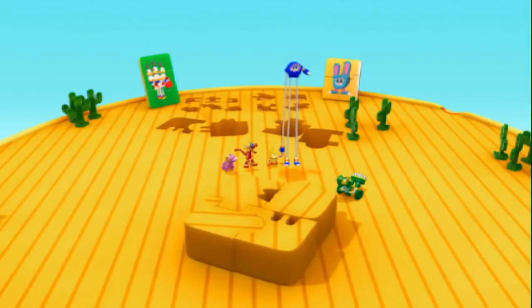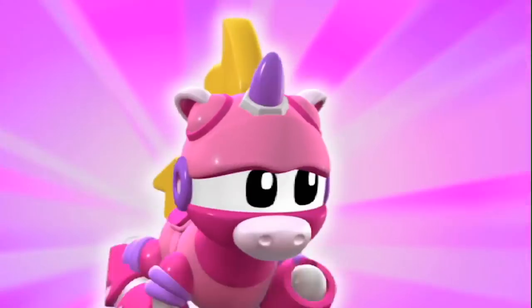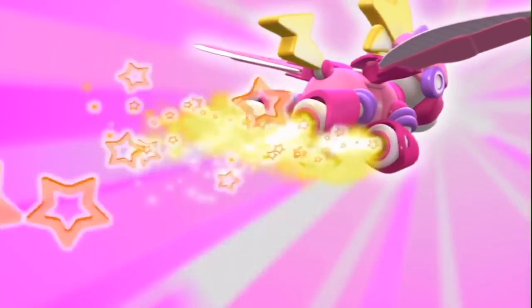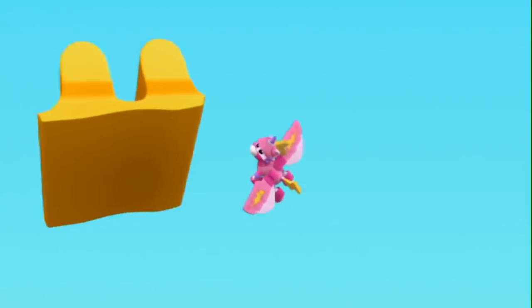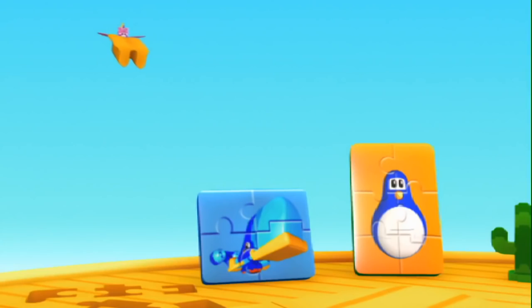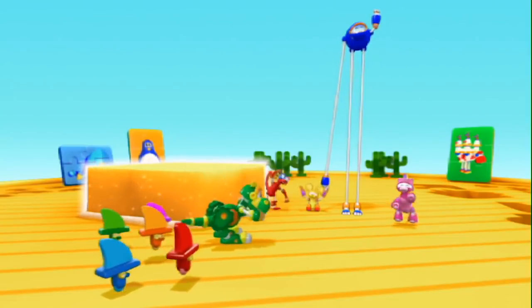Even I can't stretch to the sky. But I can fly to the sky. Animal Mechanicals can do anything! Unicorn! Mechana Fly! Mechanicals, mission accomplished. Yay! Yahoo!